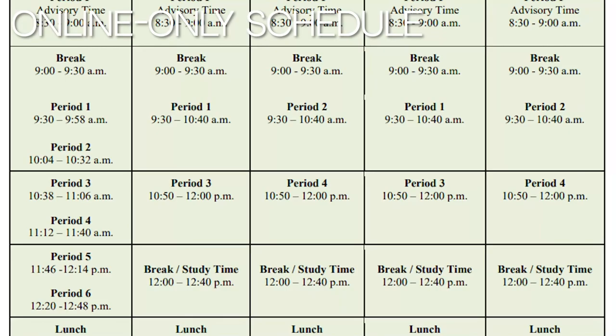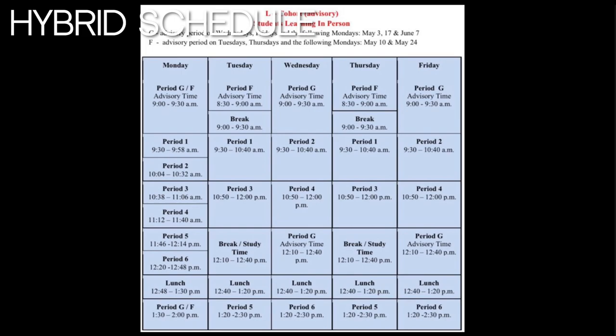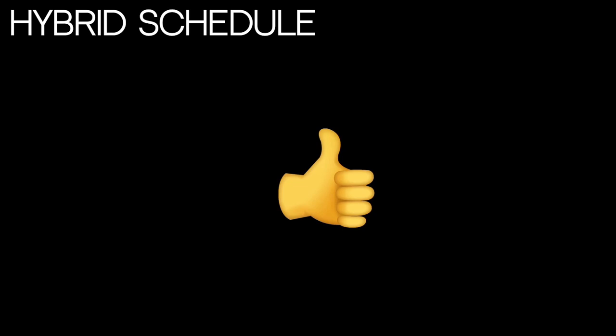And now for our in-person learners. Here are some mental gymnastics that we know our barristers can handle. As you can see, there appear to be more periods per se, period D and period G. However, it's just a balancing act to make sure all in-person learners can attend school with their cohort.